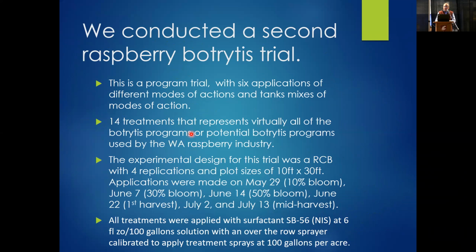We had another trial that's a program trial, where we came up with six applications that would have different modes of action. It's what we call the program trial because we put together groups of programs. We had 14 programs, and these programs covered all of the kinds of raspberry control programs.